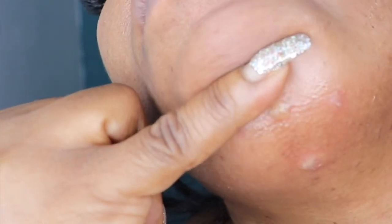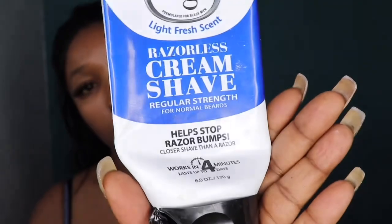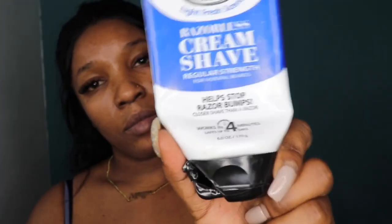So here I show you guys up close and personal. There is no razor bumps down there. So I just want you guys to see. Like my jaw corner was always my problem here and under my chin there. Yeah. So these are the ones that I'm using. This is the one that I use mostly, guys. When that one finishes, I go ahead and get one. I use this like everywhere, face, under the arm, my private area.